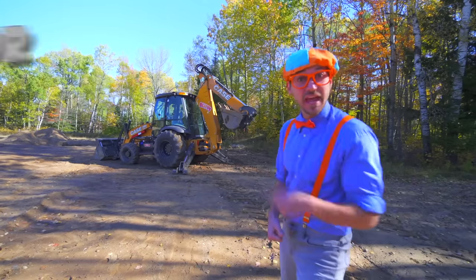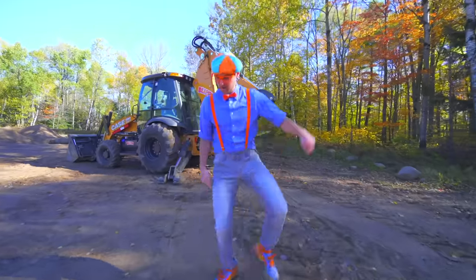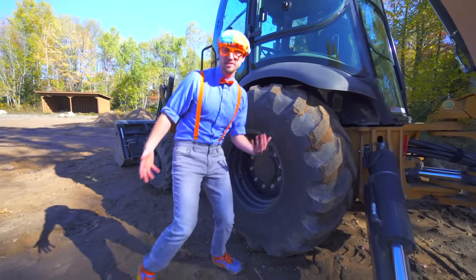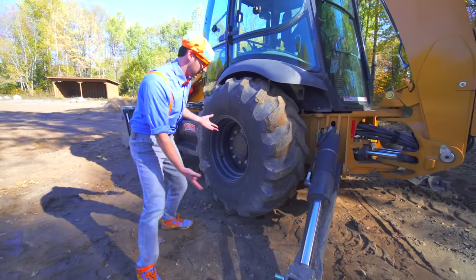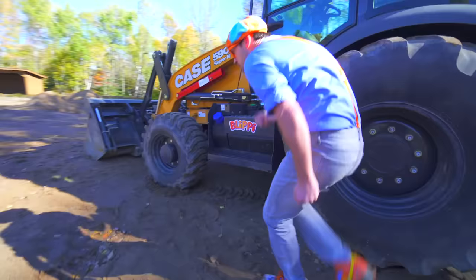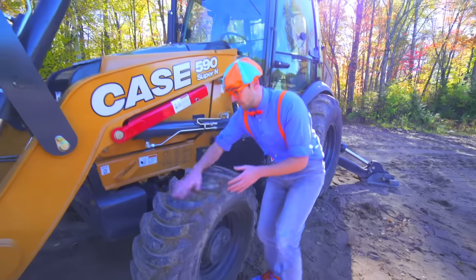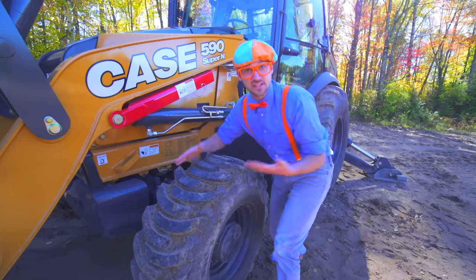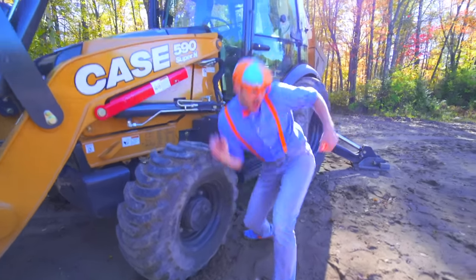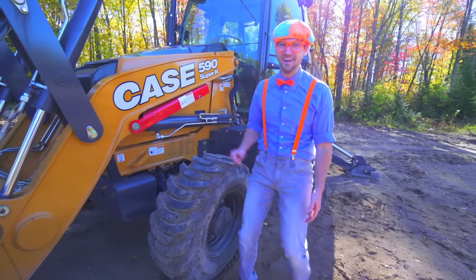Okay, now it's time to learn the exterior parts of the backhoe. Come on! Wow! This backhoe is so big! Oh, and look at what else is big! Yeah, this is a big wheel and tire! Oh, and hey, up here is a smaller wheel and tire. Ooh, look, wow. This is tread of the tire. And tread is used so then when it spins, it doesn't slip and slide. Whoa. I'm sure dizzy.